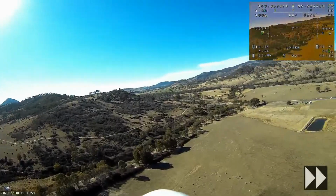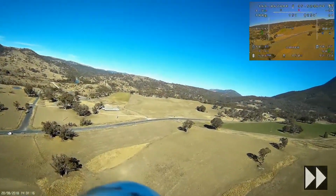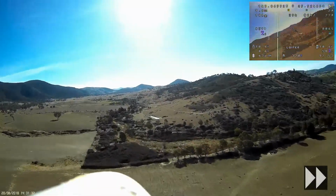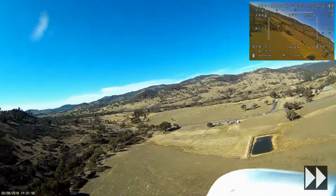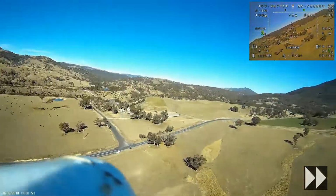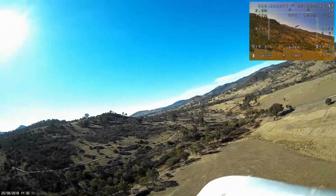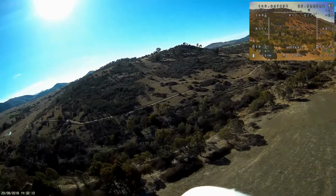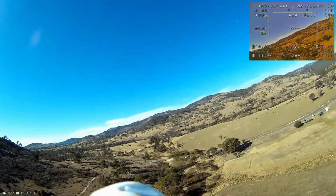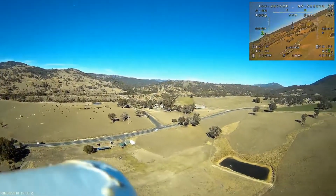I do a few circuits, but she doesn't seem to be handling it as well as it normally does, and I'm not sure whether it's the wind or the flight controller that's causing the problem. She seems to be doing a short left-hand bank at the northern end of what should be a right-hand circle. So I'm not comfortable with sending her off on a long-range mission and decide I'll have a go at flying up to the top of Mount Tennant.